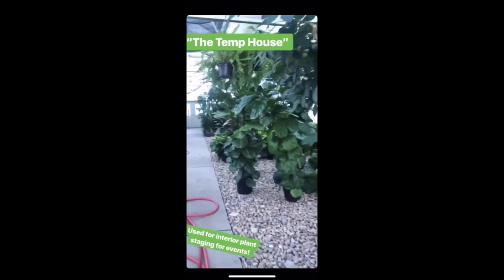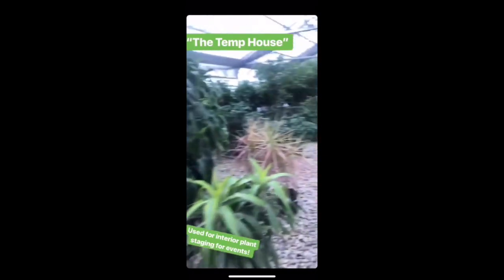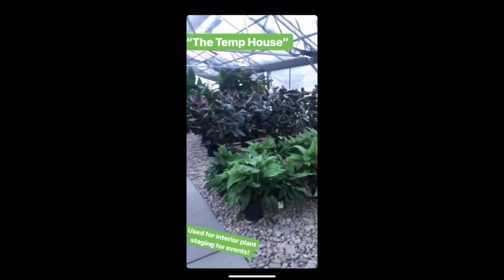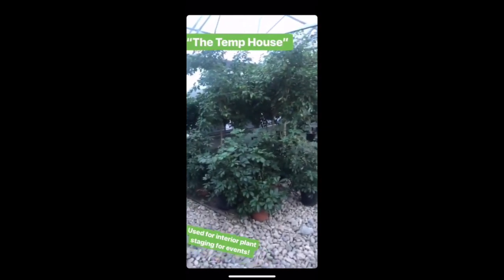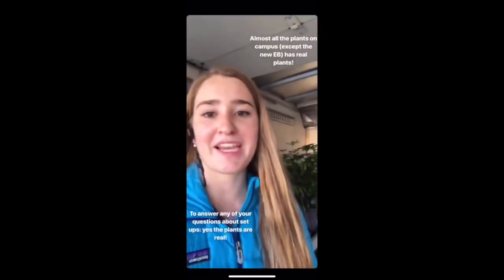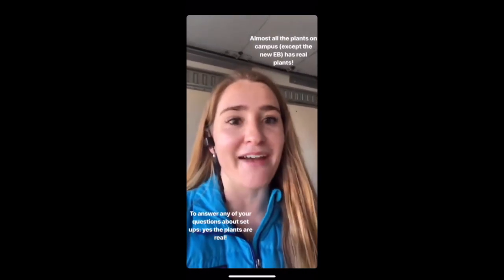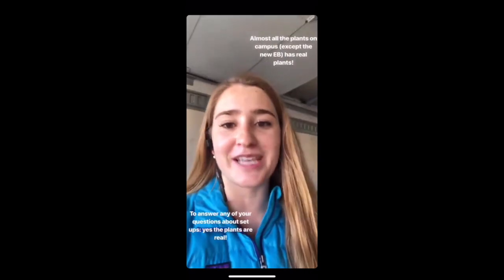So the other greenhouse that we have is full of interior plants that we take care of on campus and replace, and also use for stagings for events. So a lot of the events on campus will bring these plants. So we just picked up a really big setup from Dance Sport in the Wilk. You can see all the plants in here. And I think the number one question we get every time we do a setup is, are these plants real? And they are, they're 100% real.